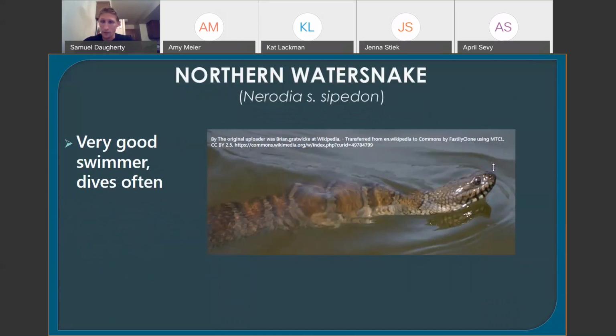Obviously, being a water snake, they're a very good swimmer. They will dive often, both to escape from predators and to forage around for prey, like small fish on the bottom. That can actually be a distinguishing behavioral trait to distinguish them from cottonmouths, but we'll get into that later.